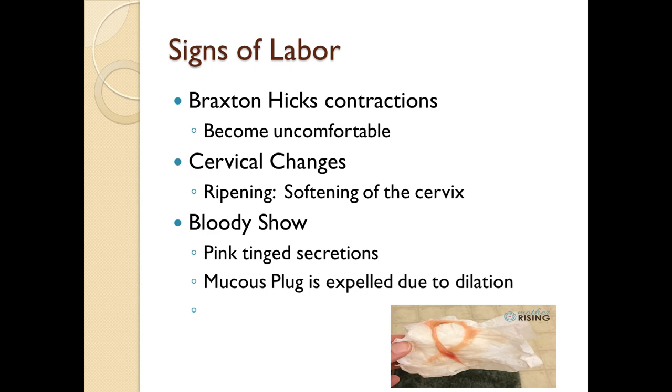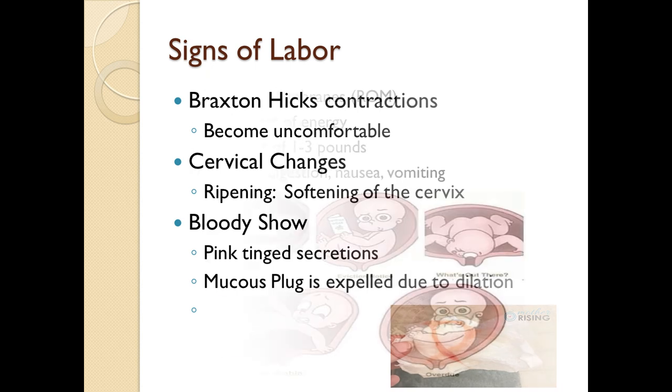The cervix is going to become softer, which is called ripening. And we talked last week about the mucus plug. Generally it's expelled probably maybe 4 centimeters dilated. But this really means that the cervix is opening up, because it is a plug, and once the cervix opens up, there's nothing holding that mucus plug in place anymore. So mom is really dilating, and things are starting to progress.